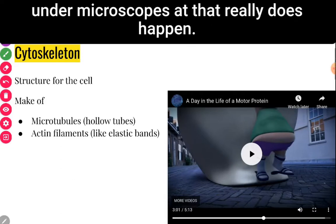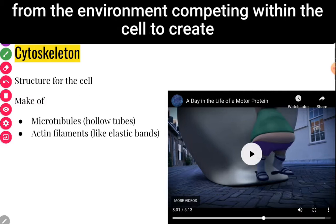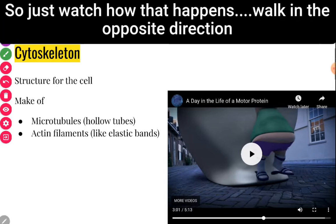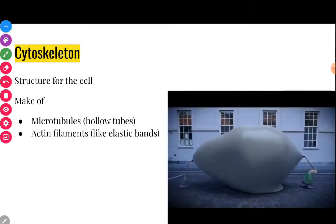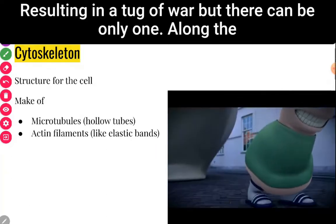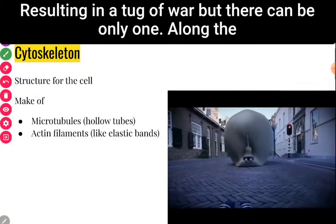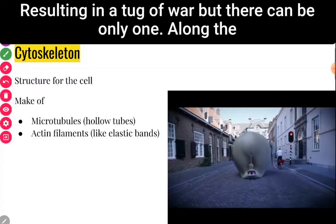That really does happen. And so right now, we're going to have two different stimuli from the environment competing within the cell to create a certain signal cascade. So just watch how that happens. Walk in the opposite direction of John, resulting in a tug of war. But there can be only one.